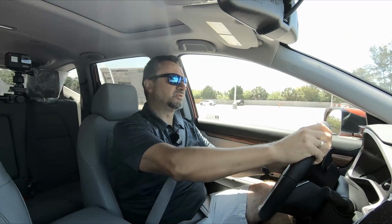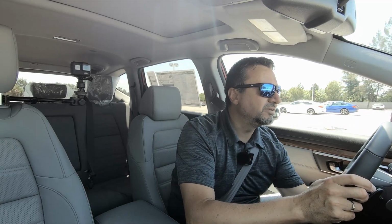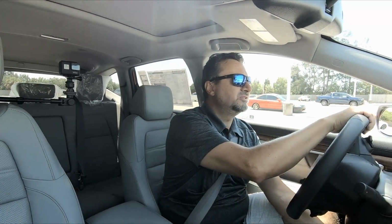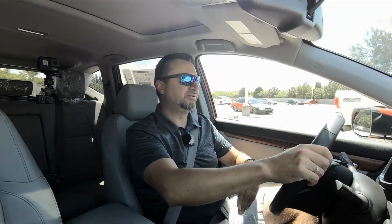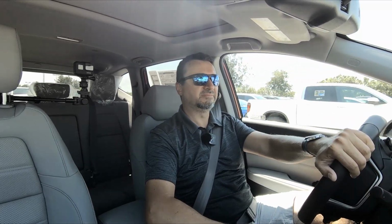Steering wheel feels great to the touch. It is tilted and telescoping. Matter of fact, what I'm going to do is pull it out a little bit because it's a little bit too far out, and I'm going to continue. Good visibility, and it's quiet. It's very quiet on the interior.